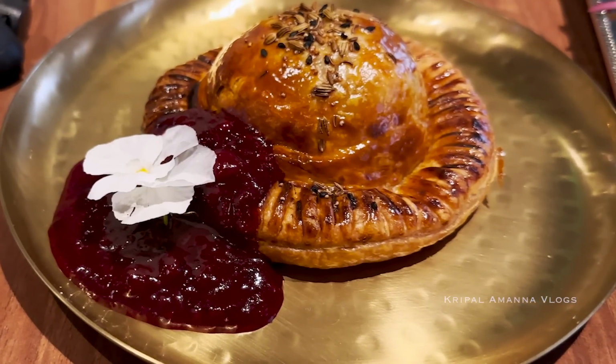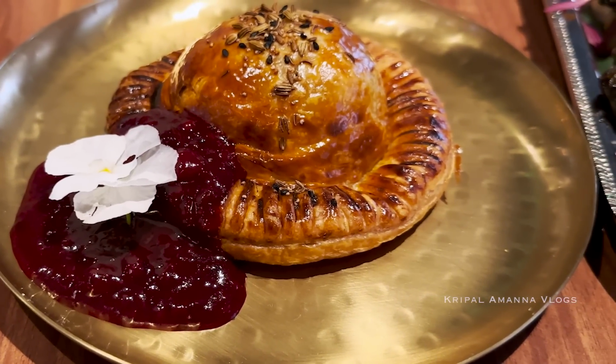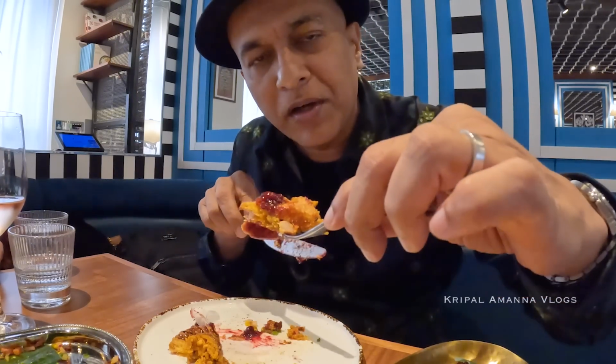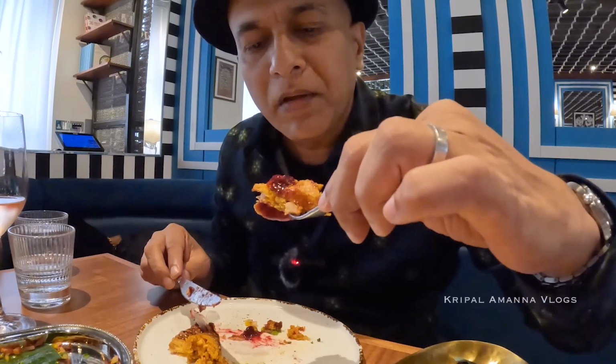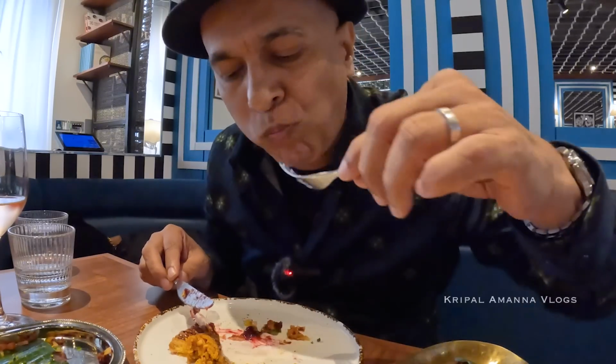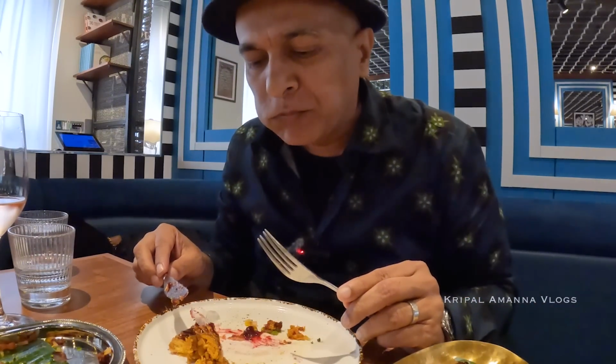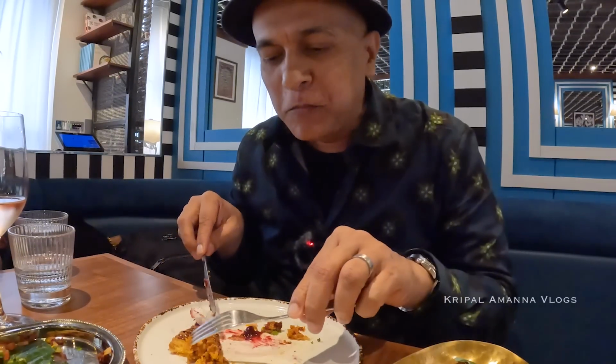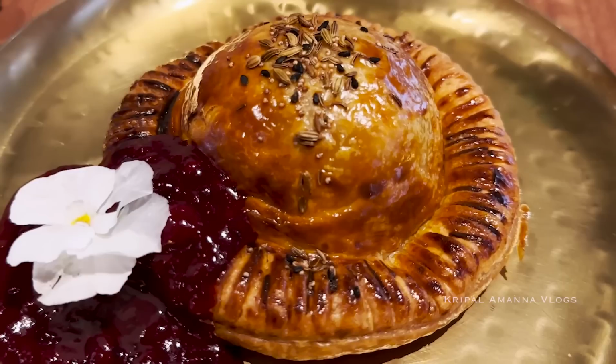That is a very famous Chef Atul Kochhar's chicken tikka pie. Just get a bite of it all with the puff pastry, the chicken tikka within, and also the berry chutney. The chicken tikka is spiced rather subtly. What I love is the delicate crunch of that puff pastry.